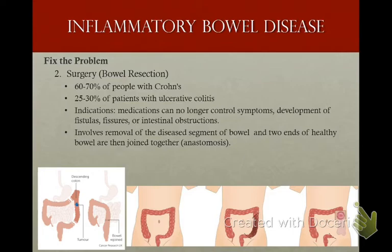When they remove the inflamed piece of bowel, if it is long enough to reconnect, they can reanastomose it, and if it cannot be put back together, then it will end in an ostomy. So a lot of Crohn's and ulcerative colitis patients may end up with ostomies. And if it's a short piece of intestine that's involved, then they might be able to join it back together and anastomose it and not have any ostomies.